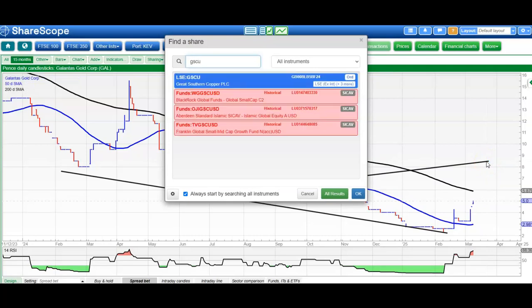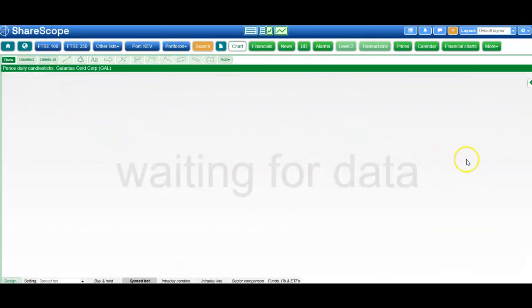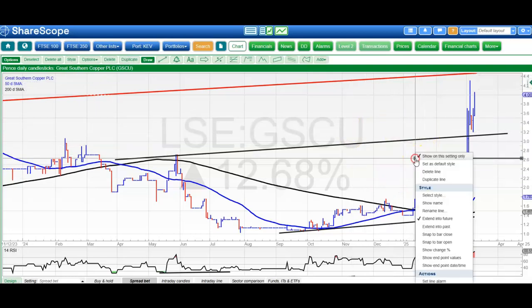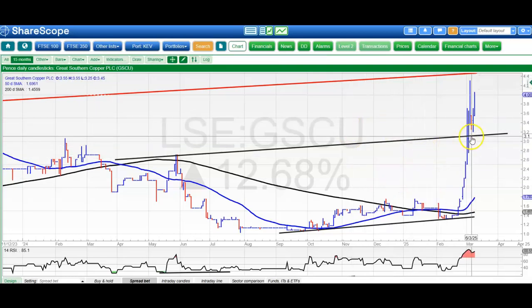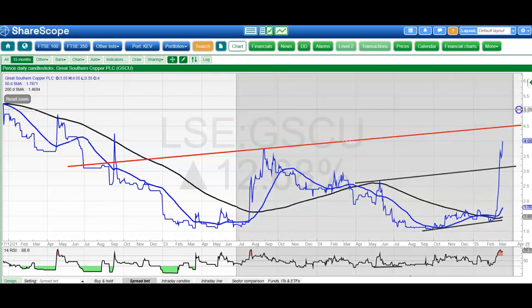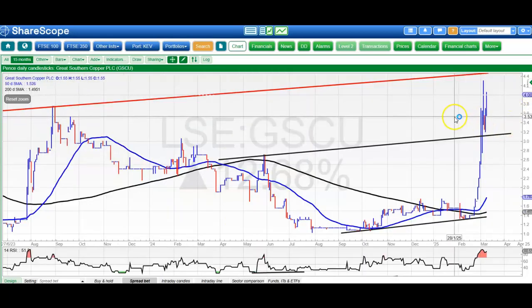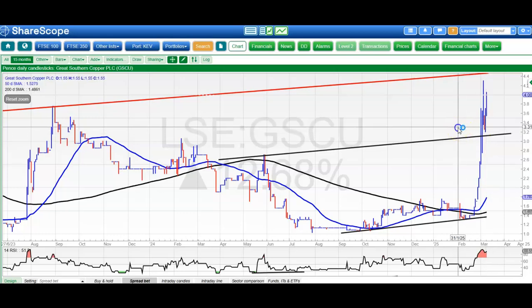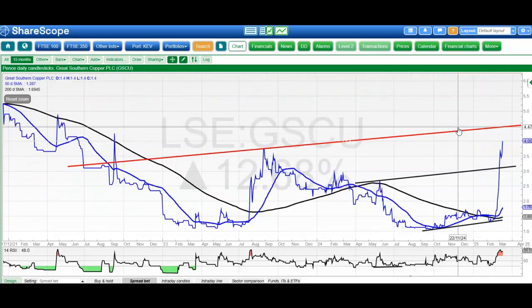On to a stock which I got right, and don't think anybody else has even noticed, which is Great Southern Copper. Here we've managed to hit the first target there at 3.1 pence. Second target there is at up to 4.5 pence, which we're looking for, obviously, over the next week or two. In fact, the way things are going, might even get it by the next day or two, but certainly above the recent support area, around 3.2 pence. Looking for 4 pence plus relatively quickly.